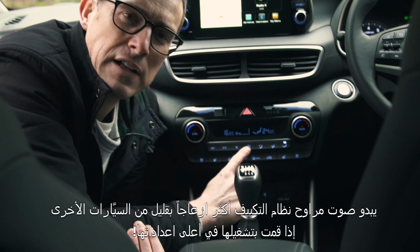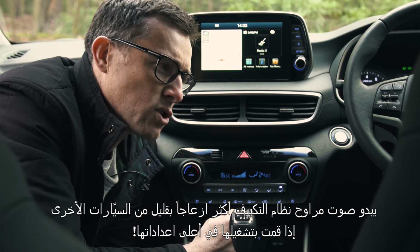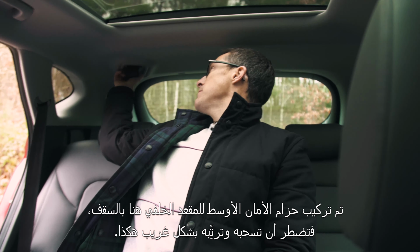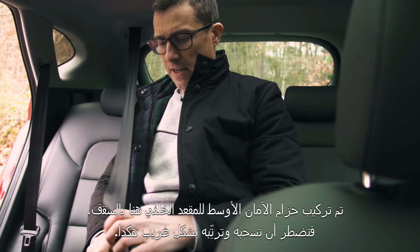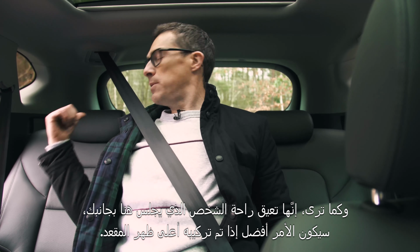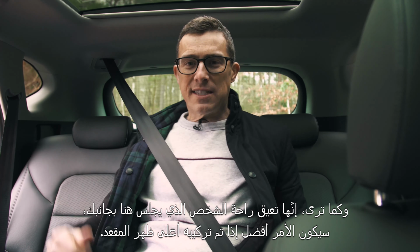The fans for the ventilation system just seem a little bit noisier than in other cars when you've got them on full blast. The central rear seat belt is mounted up here in the roof. So you have to pull it down and then you sort of affix it in a weird way like that. And as you can see, that gets in the way of the person who'd be sat there. Much better when they're just mounted on the top of the seat backs.